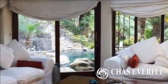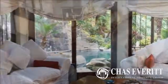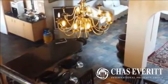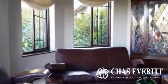This super-spacious home is perfect for the extended family, offering ample living rooms, which include formal lounge with fireplace, entertainment room, open-plan lounge with indoor braai, dining room and beautiful kitchen with separate scullery.